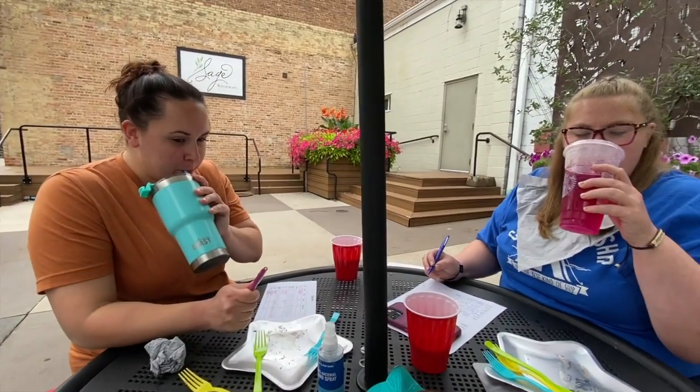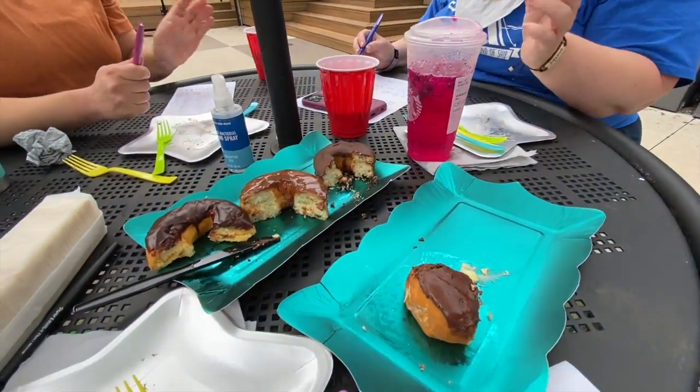I'm gonna do another little panoramic shot here. Just cleansing our palate.